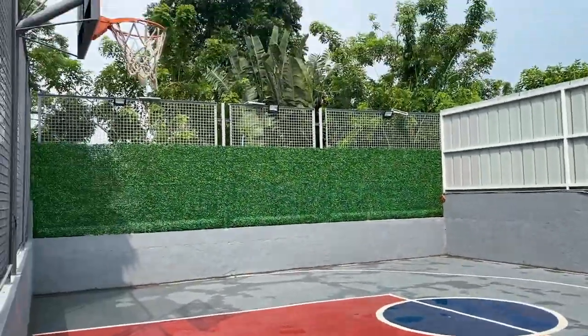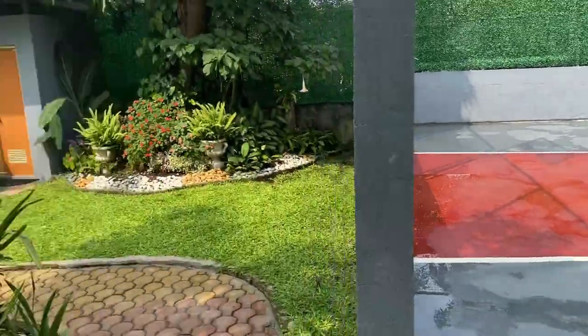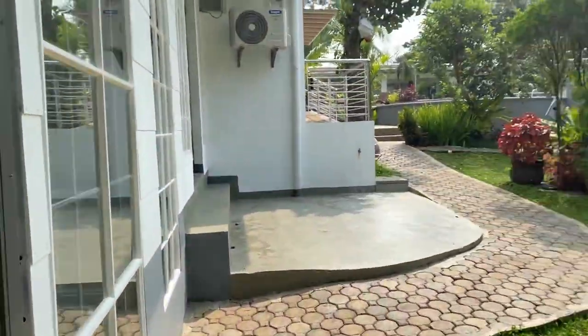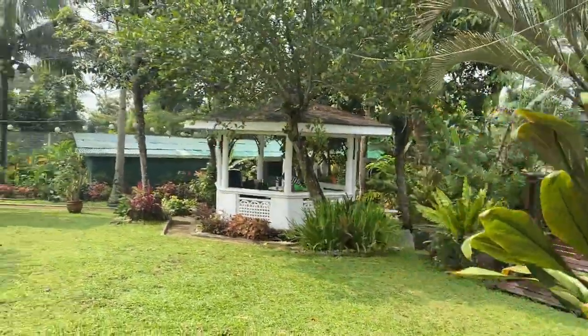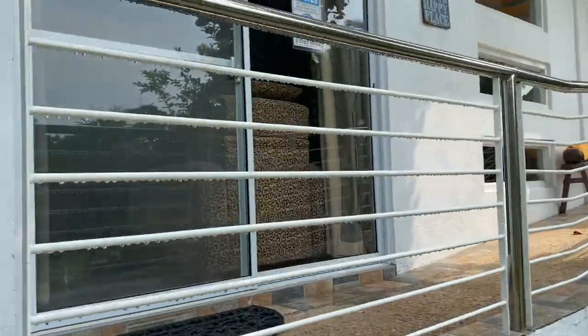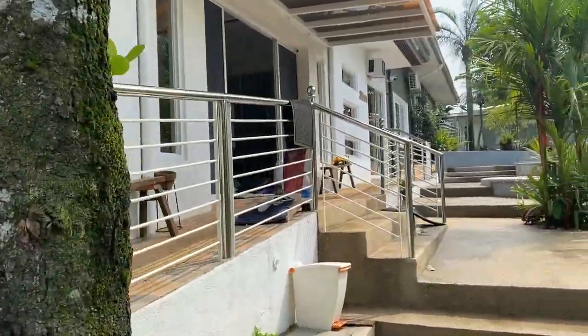And then they do also have a half court, basketball court. Just not sure how much is the fee para magamit yan. And then they do also have a gym here. There's the gazebo. And then a happy table. And then these are the villas. Isang paikot lang siya. Ayun yung comfort rooms. And then dito sa side na to, andun yung basketball court, andun yung gym, and then yung hockey table. And then, ayan, up there is the swimming pool.